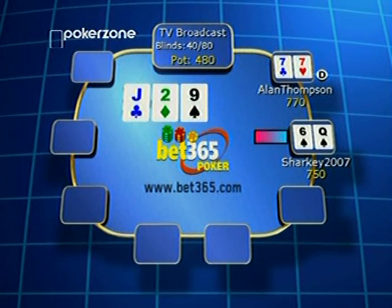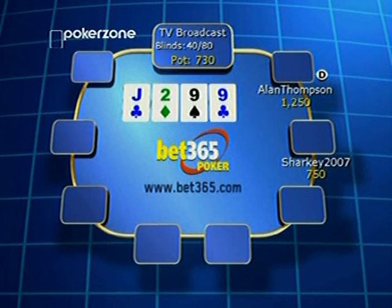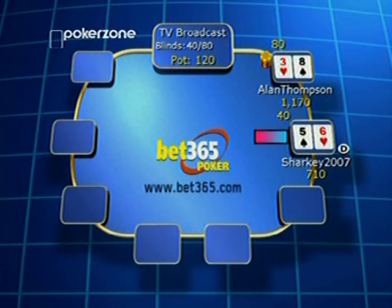Right. To be honest, the fact that he calls is kind of out of character with what we've seen. But now that Alan's got 2 overcards, he checks and Sharky checks, and you see that's very much the way they've been playing. If Alan checks, shouldn't Sharky then bet into it to push him off? Yeah, absolutely. And now Sharky will give this up, even though Sharky called to start off with.